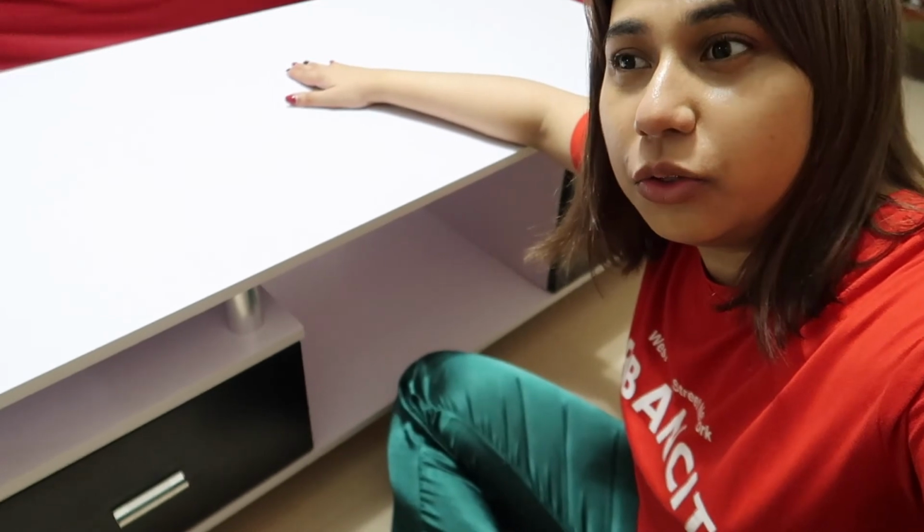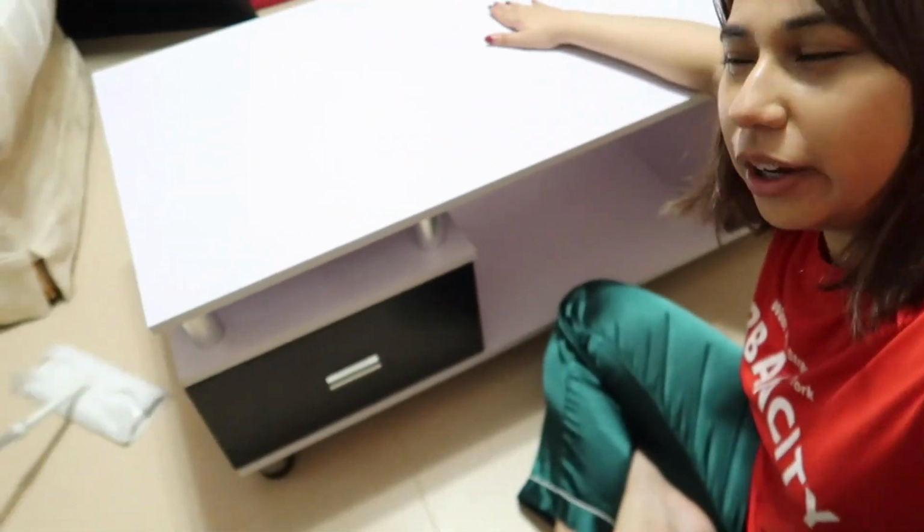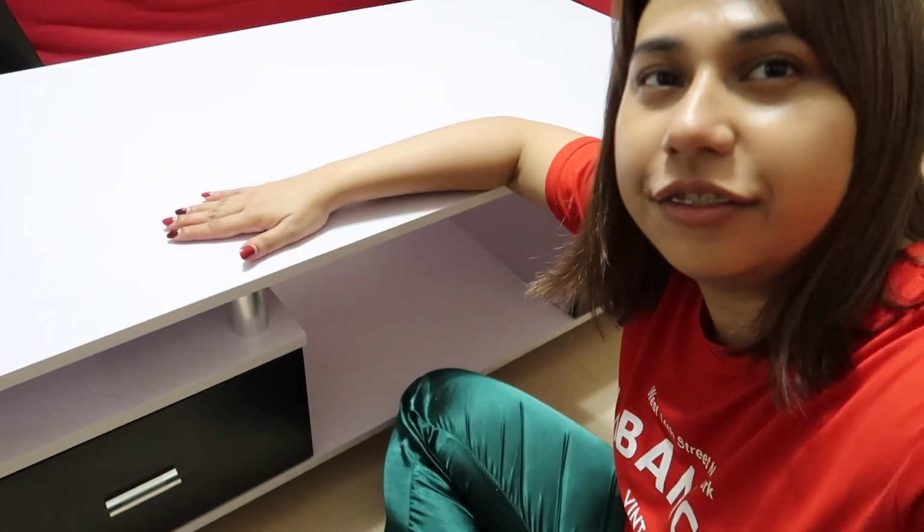This within 3 hours, right mommy? Yay! With mommy's help too, but I did most of the work. Look at that. But there's still the glass. There's the glass that's supposed to go on top of here. So that's the final touch of the table. So proud of myself. Are you proud of me, mommy?